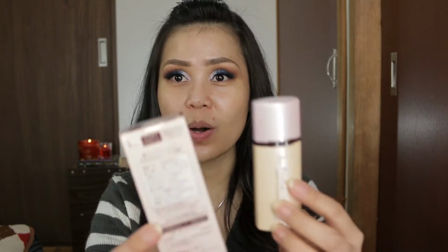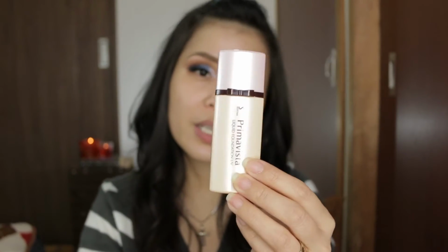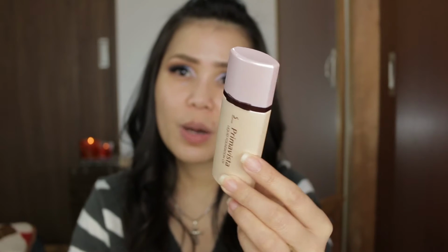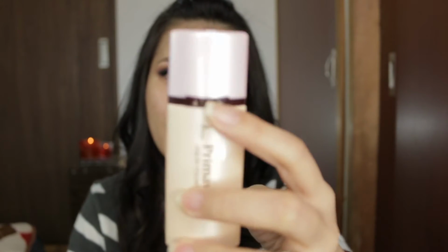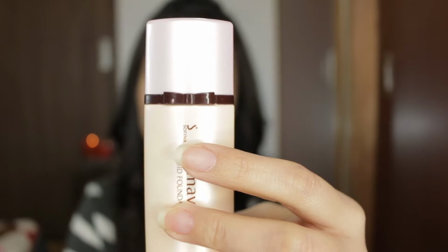So let's talk about the packaging first. So this is how it looks like. It comes in this pretty pink and brown container, and it has a cute ribbon up here, as you can see. That is so cute. And the container itself is made from plastic. Yes, it's made from plastic, and as you can hear, there is a marble or shaker inside.